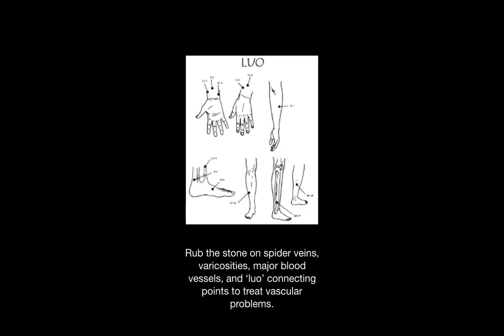Rub the stone on spider veins, varicosities, and major blood vessels, and also on the Luo connecting points pictured here to treat vascular problems. Pink Andean opal and other kinds of opal resonate with these Luo connecting points.